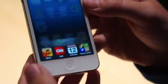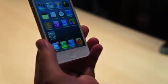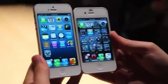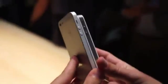Same grid down here. I'm going to put it up beside the 4S here just to give you a look at the size dimension difference. So you'll see just a little bit of a difference in height here. And it's quite a bit thinner.